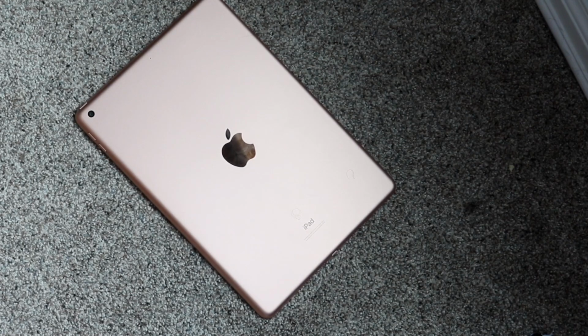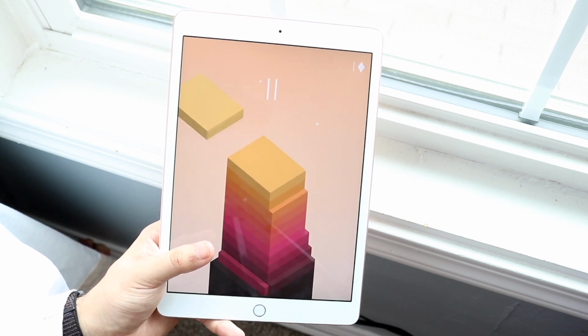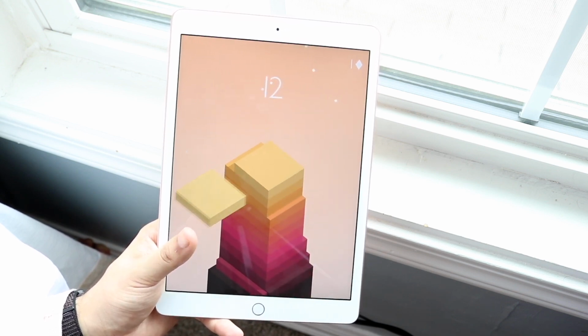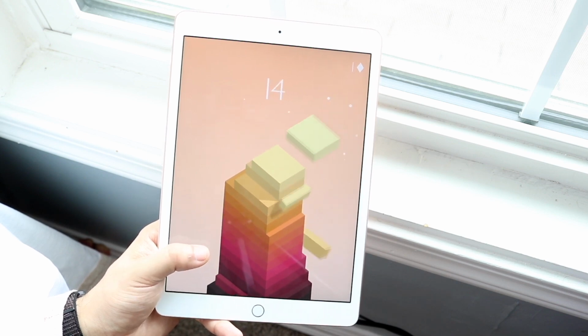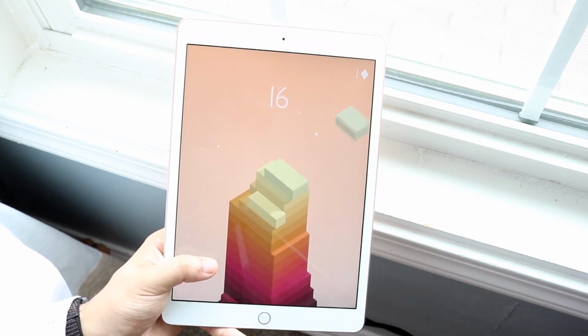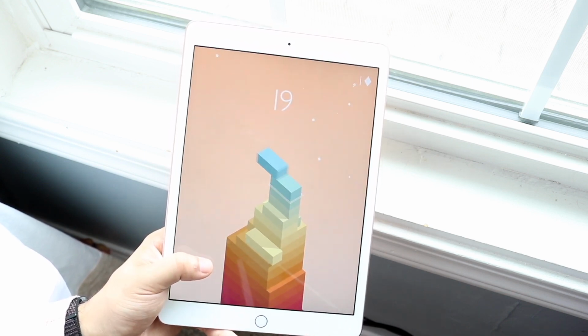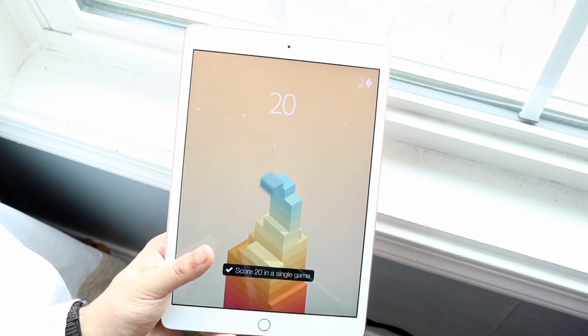Now in terms of software, this thing is still supported with software. It has iPadOS 15. My only concern with this iPad is the software, pretty much. I think the performance and the build quality and the way it looks and everything is perfectly fine. However, with the software longevity, this is the thing that kind of throws me off the most. I'm not too sure how long this specific iPad is going to last in terms of longevity.